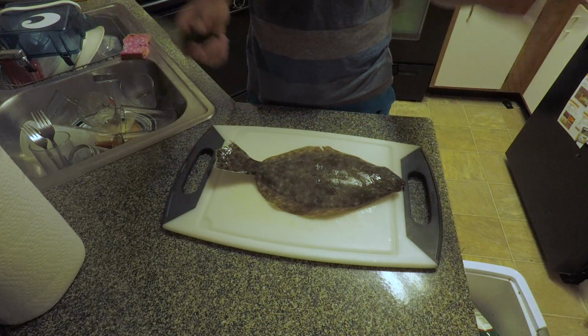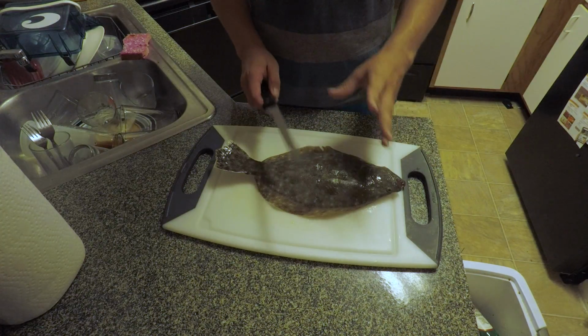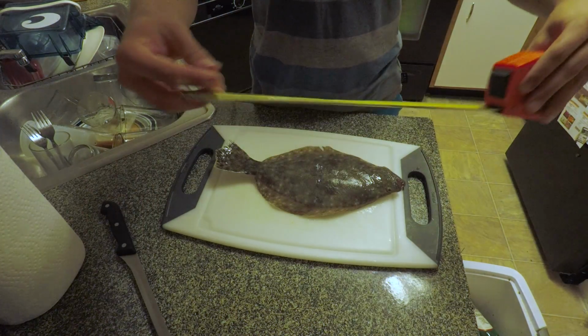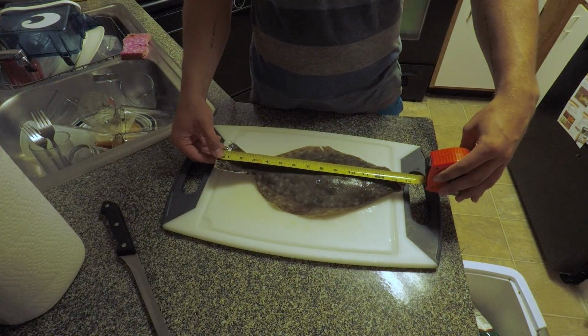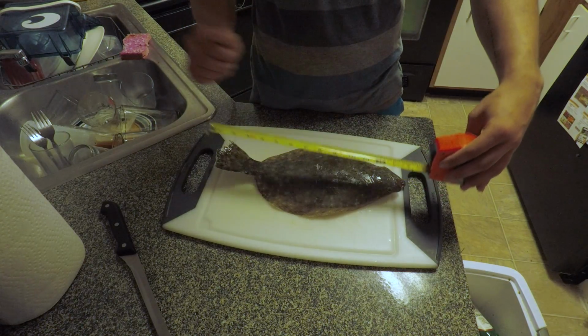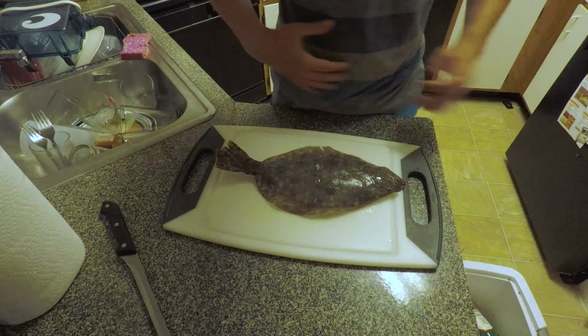Alright, what is going on, you guys? We have now made it back home. My camera died, but this is the smallest flounder that I've got, and in case anybody's curious, the total length of this is about 14 inches from the tail to the mouth. Gotta be 12 inches to keep, so the other one's bigger than this, so I know that's definitely good.